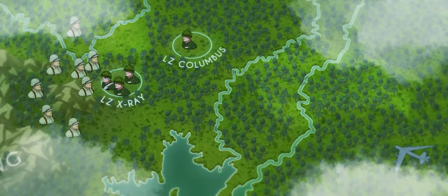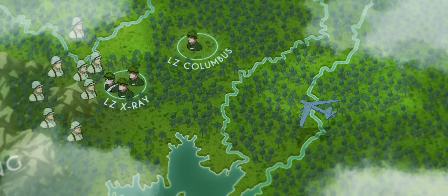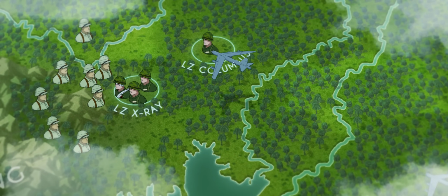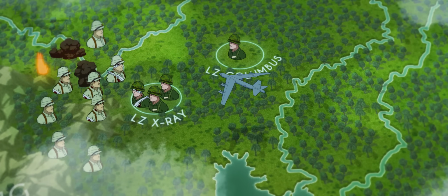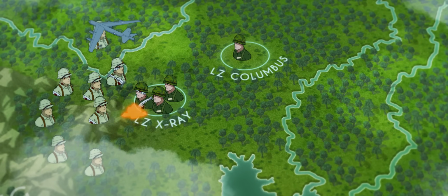These enormous planes were able to drop enough heavy ordnance on the enemy, or rather on a vast area roughly around the enemy, to prevent PAVN troops from launching any effective attacks on the American positions.